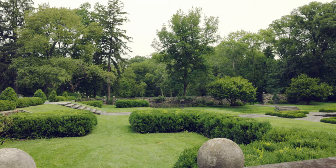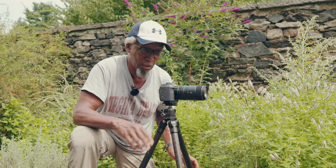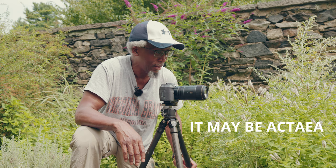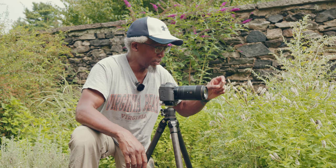I'm not quite sure what kind of flower this is, and if someone can identify it, after I post it, please let me know, because I know nothing about flowers. Birds I can identify, flowers I'm terrible at. But I'm focusing now on this spike of flowers right here. In fact, let me show you exactly what I'm pointing at. So I'm focused on this bloom that's right here.